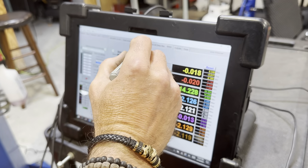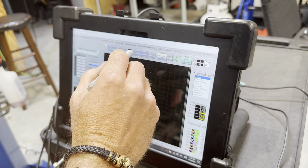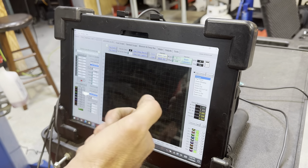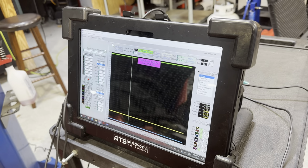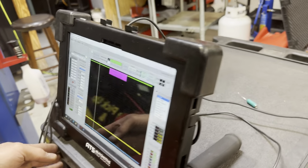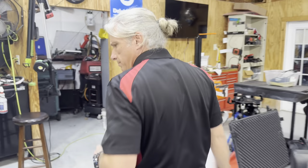So now I want to go over, I'm going to do a measuring deep record. 20 seconds should be plenty. So I'm just going to click it. That's going to start. It's a really good feature of this. So now I'm going to go in. I'm going to turn this where I can see it. And I'm going to go into the car. Let's go in here and let's start it up.